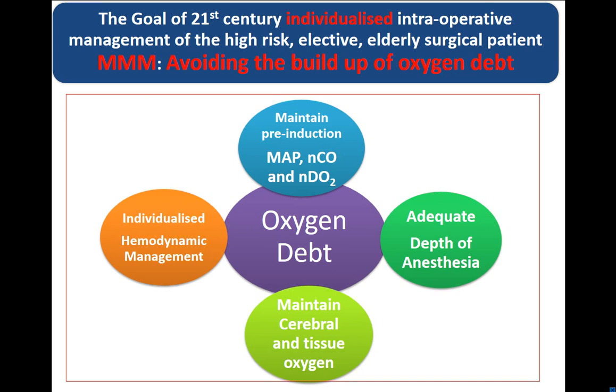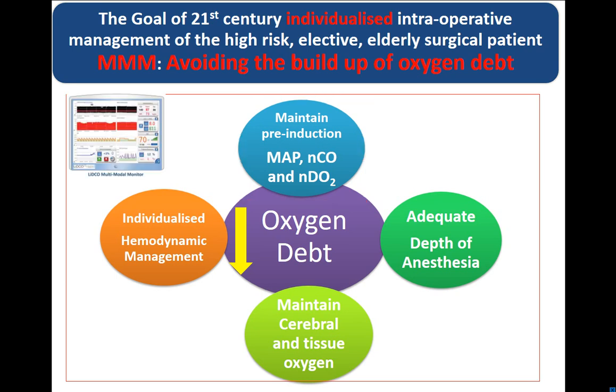of the high-risk elective elderly surgical patients, avoiding the build-up of oxygen debt. As we'll see in a moment, to avoid the build-up of oxygen debt, we need to be able to maintain pre-induction mean arterial pressure, cardiac output and oxygen delivery in our patients. And that requires us to use not only a reliable monitor from pre-induction, like LiDCO, but also keep an eye on hemoglobin and saturation, as we'll see.